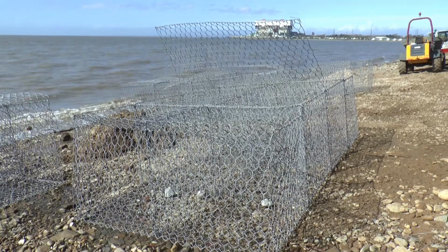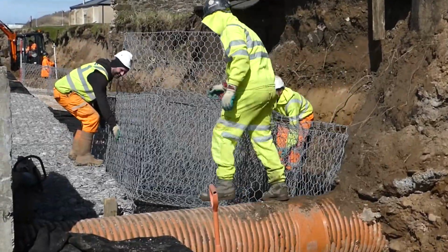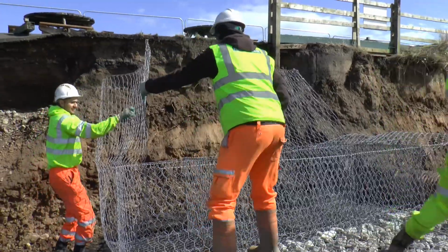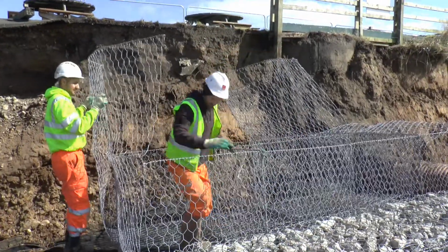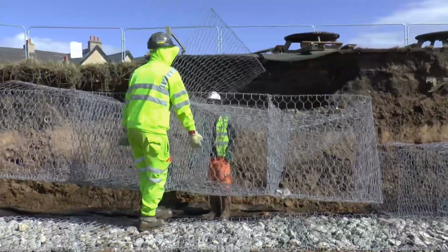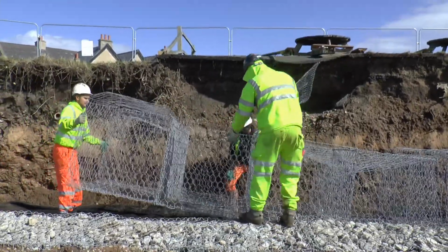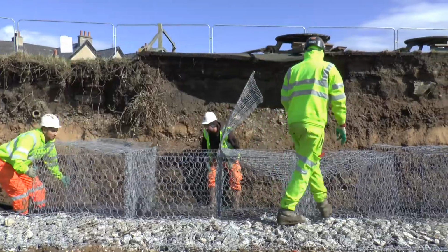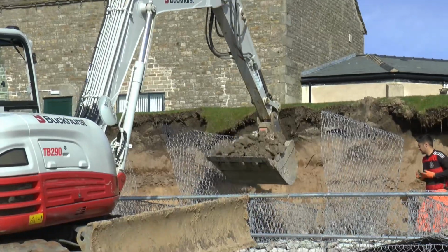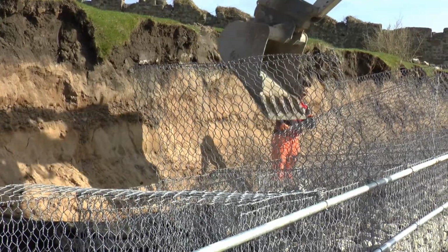The next line of cages will be on view, and a specialist team from G&G Retains Limited have been brought in to do the highly skilled filling operation. You can see how accurately the trench has been dug. Once the cages have been positioned, they're filled with larger stones. Meanwhile, the large land drain has been encased in concrete.